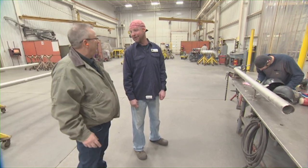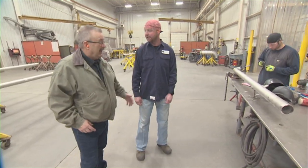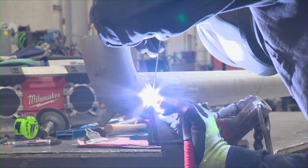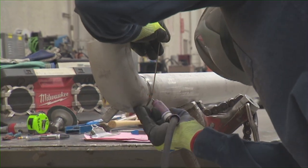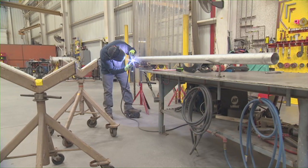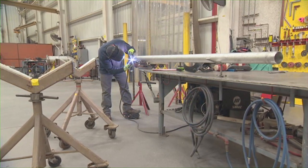Yeah, they all go together. That's why we have really tight tolerances. And when you talk about those tight tolerances, I got to believe these guys really take pride in that. Oh, absolutely. And their training is second to none. So a lot of these journey worker welders that I see here, they're just that. They're journey workers. They've got many years experience.